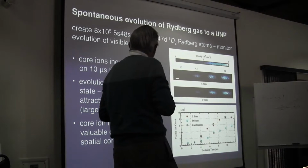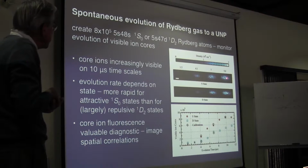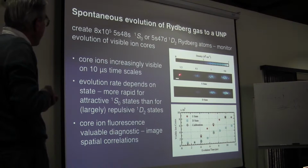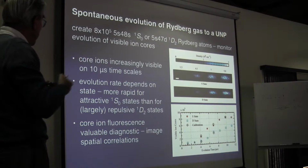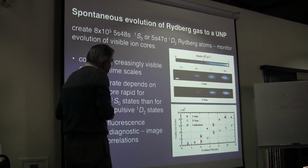And you see that as time goes on, the core ions become increasingly visible, either due to L changing or due to ionization. And you see that the rate at which they become visible depends on the state, whether we have S states or D states, okay? It's more rapid for S states, which happen to have an attractive interaction, than it is for D states, which happen to have a largely repulsive interaction, okay? So you can see this by looking at the number of visible core ions as a function of time. For the S state, you see that it builds up quite quickly. A much slower build-up for the D state takes a considerably longer time, okay?